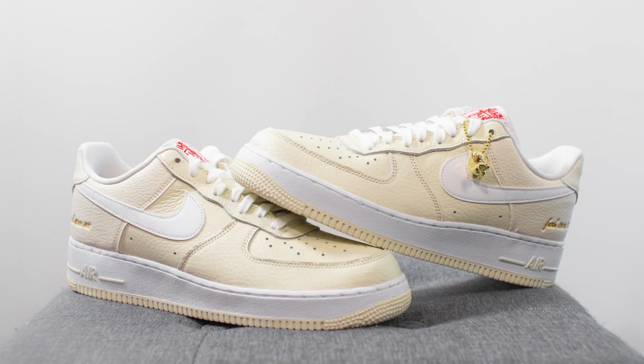I love how they incorporated the popcorn theme while not being way too in your face. Like, for example, if they had put popcorn graphics all throughout the upper, that would have been way too much. But I think this gives you that good balance between being subtle enough that you can rock these pretty much with anything you want, while still incorporating the theme of popcorn.